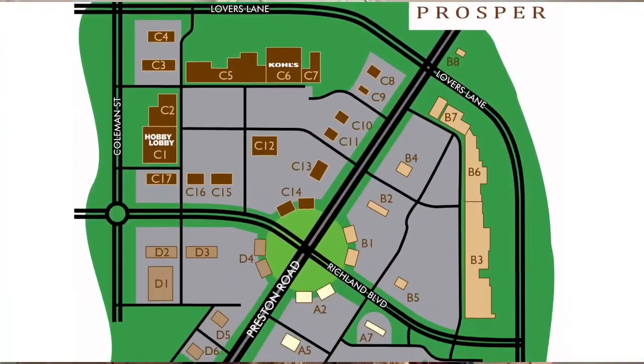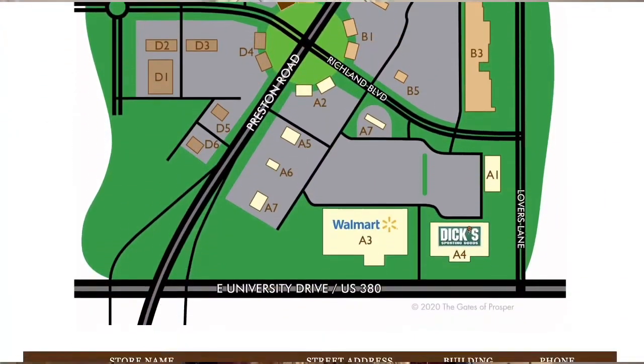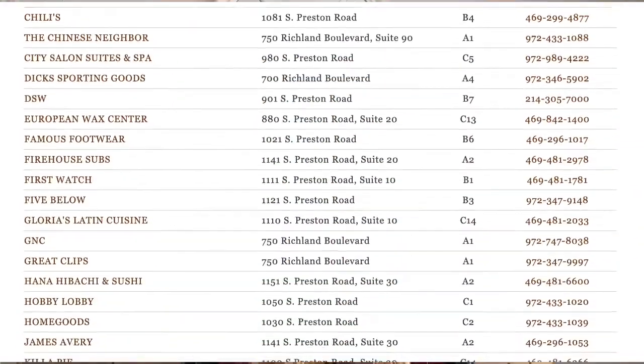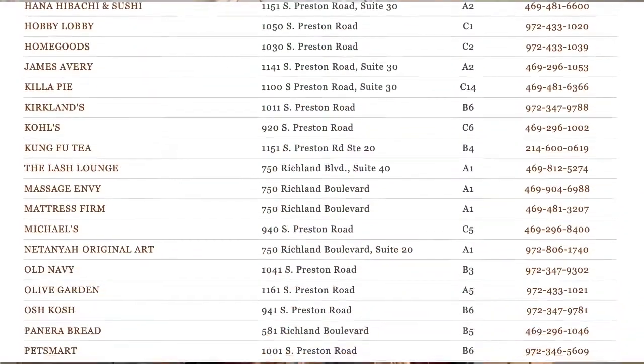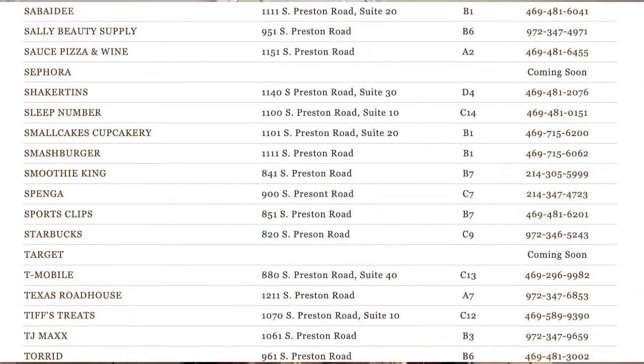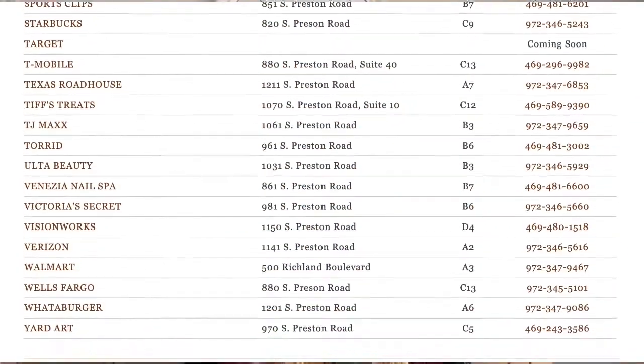they have tons of restaurants including Olive Garden, Texas Roadhouse, Chick-fil-A, Gloria's, and lots of shopping like Walmart Supercenter, Ross, TJ Maxx, Dick's Sporting Goods, Hobby Lobby. Almost everything you need is just right here. You also have easy access to Dallas North Tollway, which will give you access to the rest of the Metroplex.